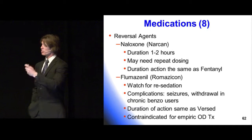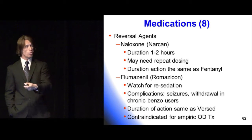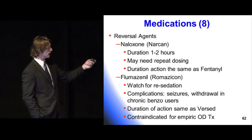All right, reversal agents, Narcan. The duration of action is the same as fentanyl. Use something longer acting like morphine, you're going to have to be worried about resedation.